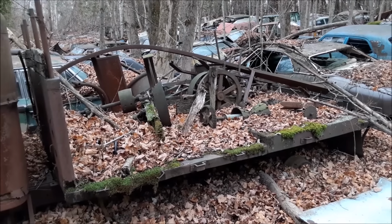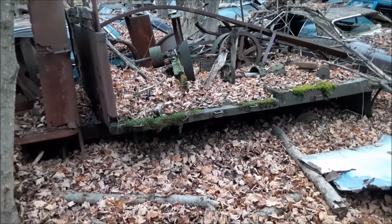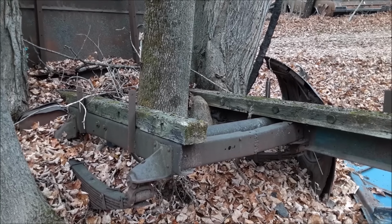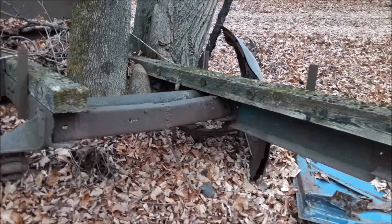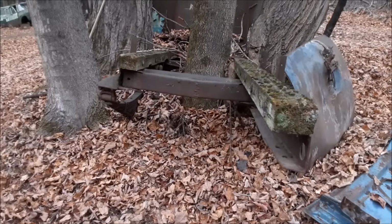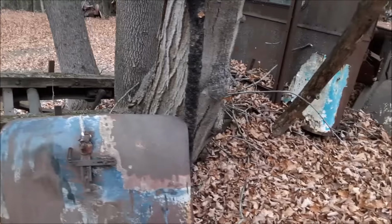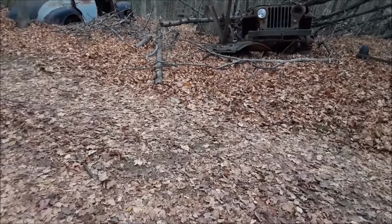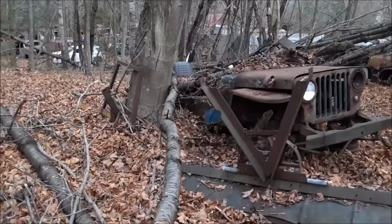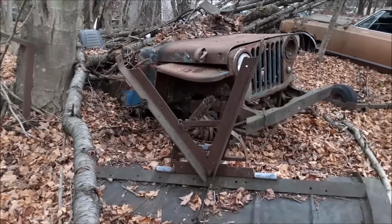Bunch more agricultural equipment sitting on the back of it. There were millions of these things around after the war. They were like everywhere. Like, look at this. How long has this thing been sitting here, that these giant trees have grown up through it like that. Just crazy. Here's a Jeep. Flat fender. Little plow on it.